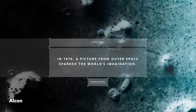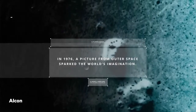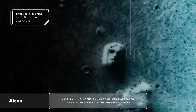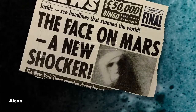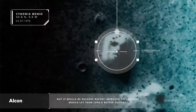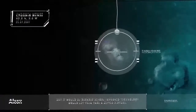In 1976, a picture from outer space sparked the world's imagination. NASA's Viking 1 sent an image of what appeared to be a human face on the surface of Mars. The story took on mythical proportions. Many took it as proof that alien life existed. But it would be decades before improved technology would let them take a better picture.